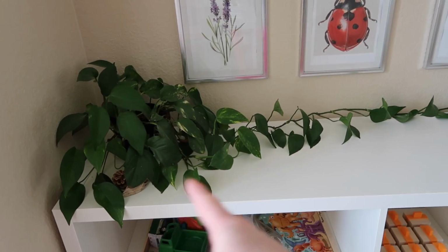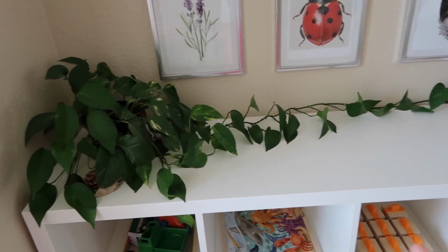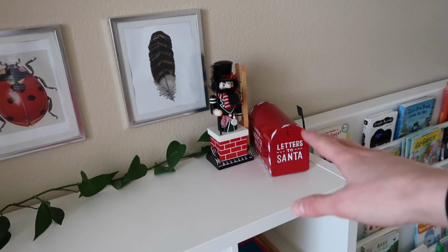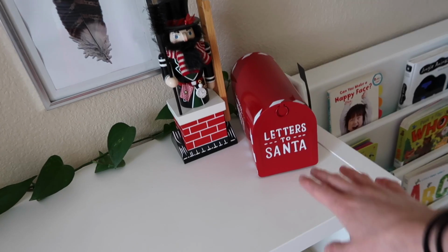And Kylie does help me water the plant when it needs water, and she really likes it, so it's teaching care of environment. I just added a couple little Christmas decorations to her playroom just to give her a little bit of holiday cheer as well, because I know somebody's gonna ask me about it.